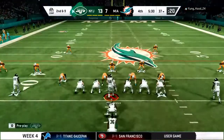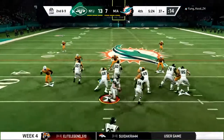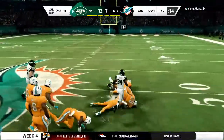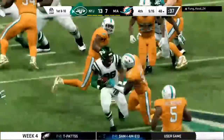Ready? Watch it, you ain't going nowhere. Ready? Now on second down, this is Gurley. And he slips up past the 45 before being tackled. It'll go as a gain of 11 and a Jets first down.